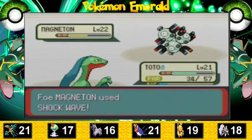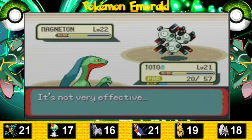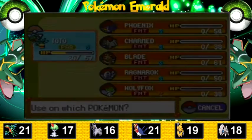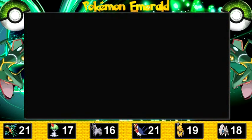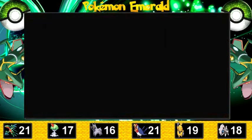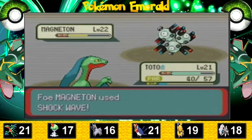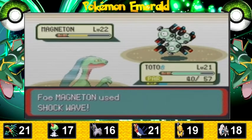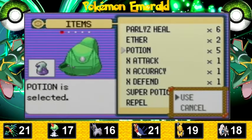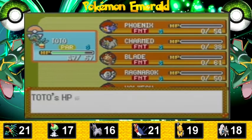But this only does half the damage. See, that doesn't do as much. That is true. Sonic Boom takes it, yeah. It probably has more than I think. I bet it has like 30 Sonic Booms or something stupid like that. I don't think it has that much. I just don't think I'm gonna work it into running out of moves.